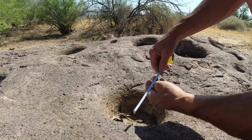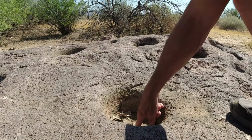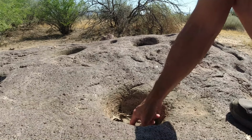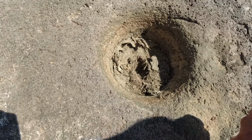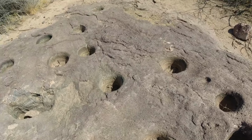let's see, probably 5 inches deep, not counting there's an inch of dirt that goes down, so it's probably 6 inches deep. Yeah, I just hit the bottom right there with my finger. So it looks bigger than what I thought it was.